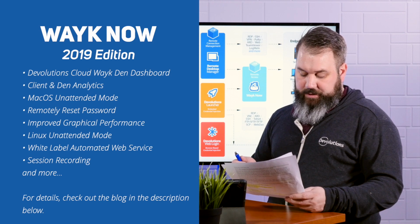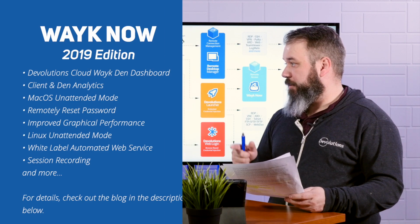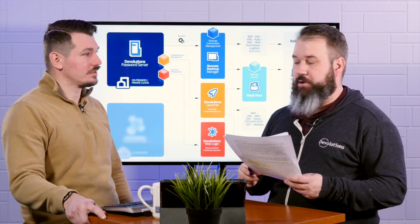White label automated web services coming up as well. And session recording in WAYK Now. Wow. It's going to be our main, I would say, main channel for session recording using WAYK.